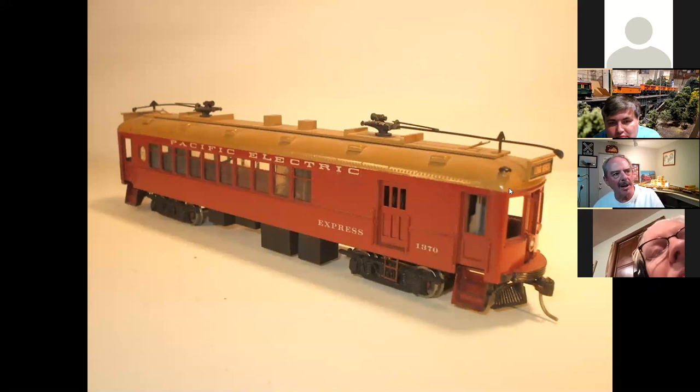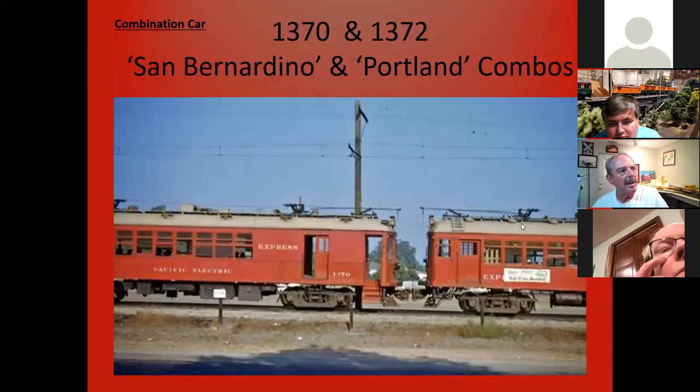Unfortunately, the models didn't model the marker lights. So if you want to go in and super detail something, drill a couple holes and put it in there and get some kind of a red LED to stick through it or some kind of red plastic. Simulate it.